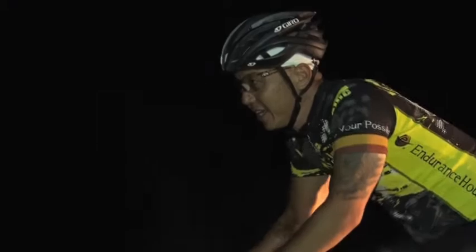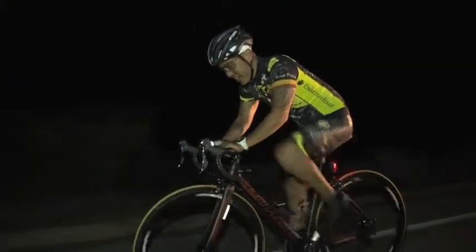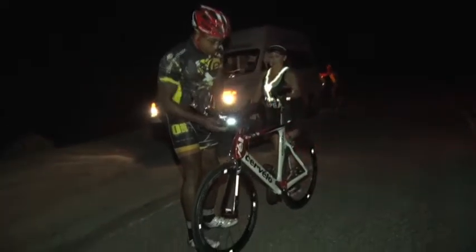At the front of the pack, Team Endurance House was leading the way. After a long and hard day, they were ready to finish. And although tired, they executed a good handoff. Their team looks ready for RAAM.